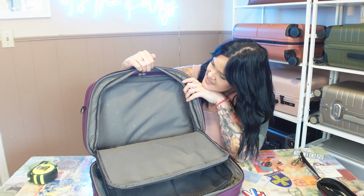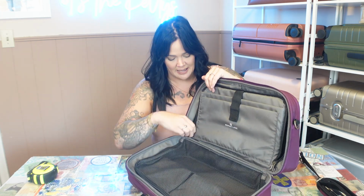But the first thing that I see in here is this little strap here to be able to put a water bottle in. This is going to be really easy access. Lauren, that's not easy access. You had to open up the whole bag and unzip that to get behind it.